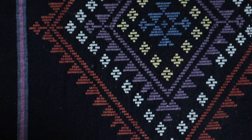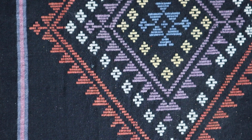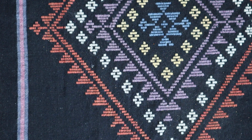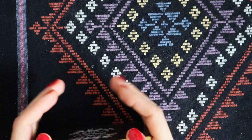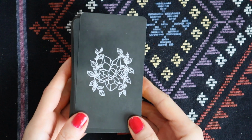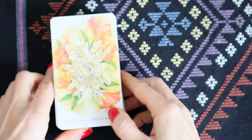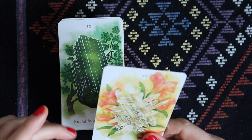Let me see if we can riffle shuffle it. We can, but it doesn't have that much flexibility. And I think the more you riffle shuffle, the more it would bend. It's okay, it's the regular tarot size. To be really honest, I totally stopped caring too much about the paper and stock, unless it's really, really bad, then I would be like, come on. But this is great.